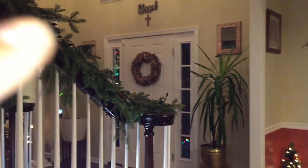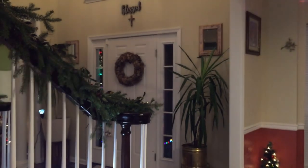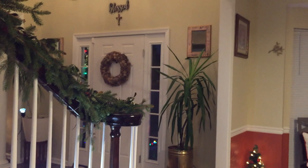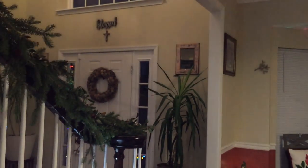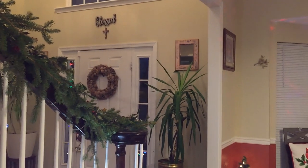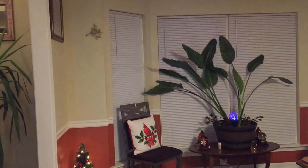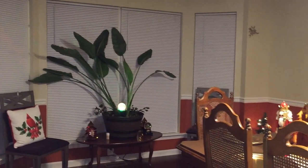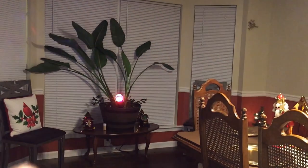And you can see that in front of the front door, we also put a wreath. Even though we have a wreath on the outside, we also have a wreath on the inside with our blessed sign and a little cross over here, because we're Christians and we celebrate the birth of Jesus. And we have some little pillows in here, really nice. And then we have some trees and gold trees over here as well.